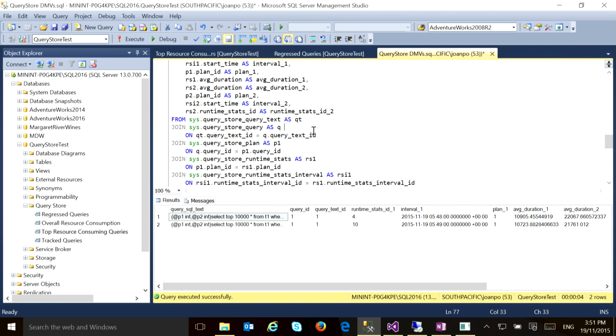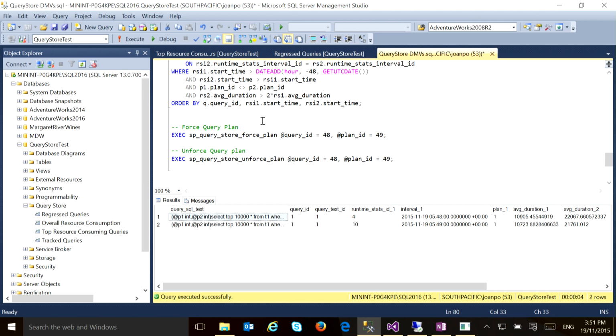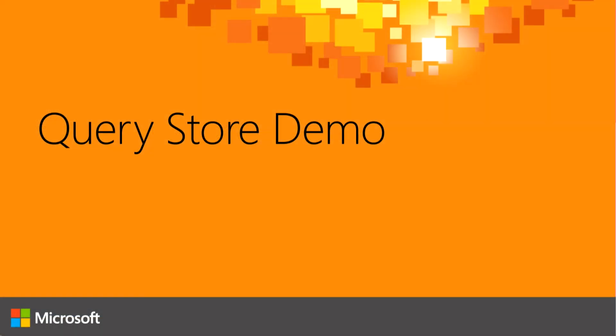Now, another really cool thing as well is that we've got this ability to force our query plan through a stored procedure as well. Okay, so that's really cool. And similarly, we can unforce it as well. So that's basically everything that we're supplying for you to be able to do through the GUI, we can also do through stored procedures. So that sounds pretty impressive. I'm quite familiar with querying DMVs already, but it sounds like these are far more granular. Did I pick up that right? There's other things there like compilation time and maybe some other bits of information that I can get out?